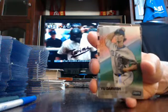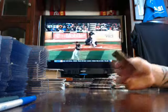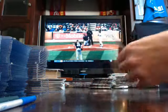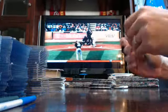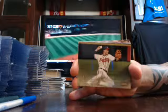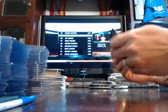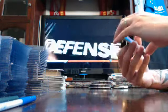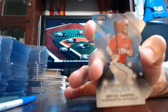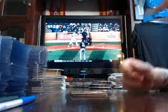Get a True Colors, Yu Darvish, the Rangers. Get a stat sheet, Everett, the Mets. Base. Gold of Braves, Andrelton Simmons. Base. Got an on-card auto and a die-cut. It's a luminescent. Luminescent. Bryce Harper, Washington Nationals. Die-cut, Bryce Harper, luminescent, Triumvirate.